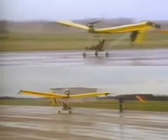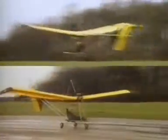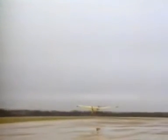10, 20. Airborne. 10, 20. Airborne. The wind was light, but even so, downwind he needed 3 times the run, plus much more energy.